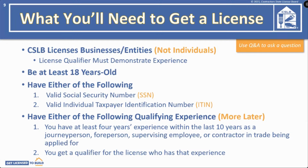Here's the short list of minimum qualifications that you will need. First, you must be at least 18 years of age. You must have either a valid Social Security number or a valid individual taxpayer identification number, or an ITIN. You can qualify the license in one of two ways. First, you can qualify the license by having at least 4 years experience within the last 10 years as a journey person, foreperson, supervising employee, or contractor in the trade being applied for. Or you can also get a qualifier for the license who has that required experience. We will spend time talking about how you can demonstrate your experience on your application later in this presentation.